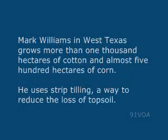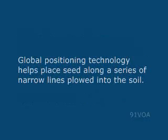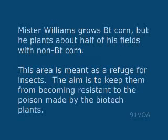Mark Williams in West Texas grows more than 1,000 hectares of cotton and almost 500 hectares of corn. He uses strip tilling, a way to reduce the loss of topsoil. Global positioning technology helps place seed along a series of narrow lines plowed into the soil.